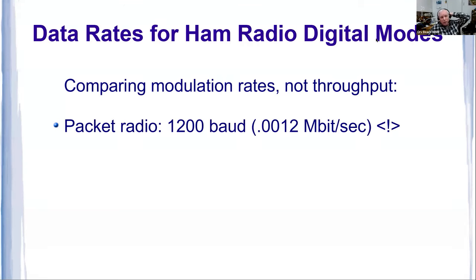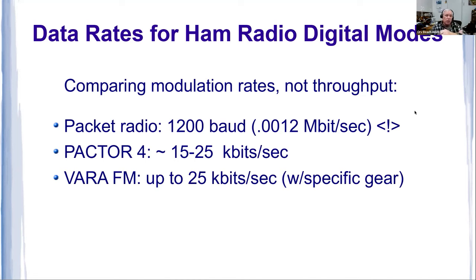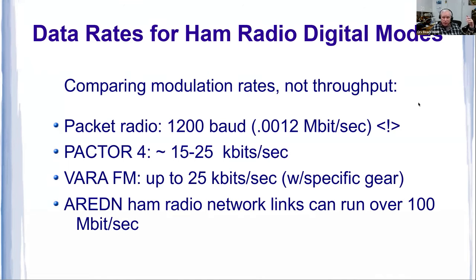Packet radio, the grand old man, is 1200 baud. That works out to 0.0012 megabits per second in modern terms. It wasn't very fast 40 years ago, and it hasn't improved any. Pactor 4 is somewhere between 1.5 and 12.5 kilobits per second, assuming good band conditions. VARA, which is a software modem, the FM version of which is used for Winlink, can do up to 25 kilobits per second with the right gear. And the AREDN ham radio links can be over 100 megabits per second. Now remember, that's just modulation rate, not end-to-end throughput.